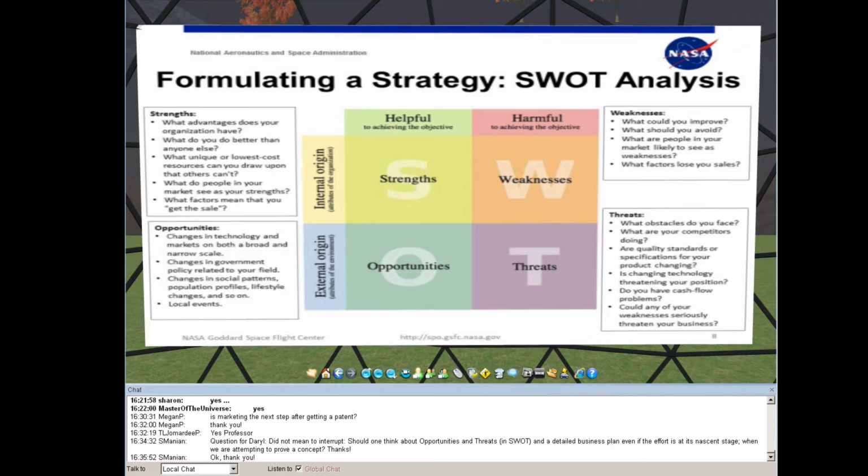And once you have it figured out, then you have a framework, and I think you'll find if you've done a good job, you'll have a better understanding of what your technology is, what your business is, and how you need to move forward. Next chart.